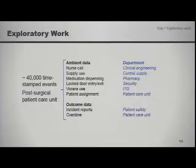And this resulted in over 40,000 date and time-stamped events. If you do the math for a month, that's about 1 per minute. And the ambient data that I pulled is a fraction of the ambient data that exists. So it gives you an idea of the level of transparency of activity that might be achieved through looking at ambient data.